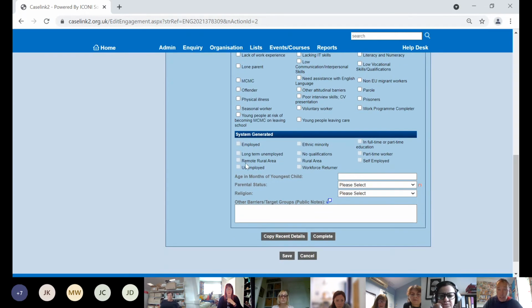There's these ones to do with system generated. So it basically works out from something else you've put into the system as you've been registering that client whether or not any of these things apply. The postcode, if the postcode matches up with that specific list, remote rural area or rural area, we'll see a tick in there. We can't go in and do it because it's system generated. We'd have to change the postcode of Freddie Football so that he was living in one of these rural areas to mark it up. As I say, not a massive issue for the Edinburgh projects, but as we go out in the city region, that will become a little bit more critical for those that are remote rural areas.